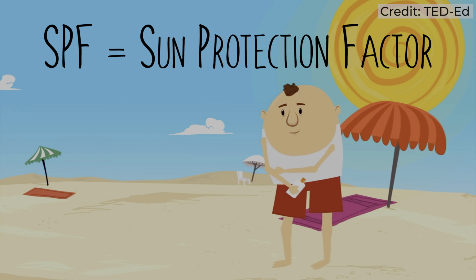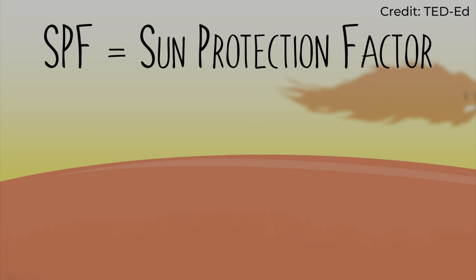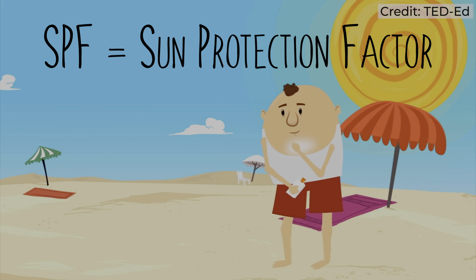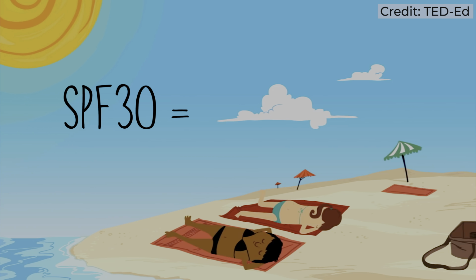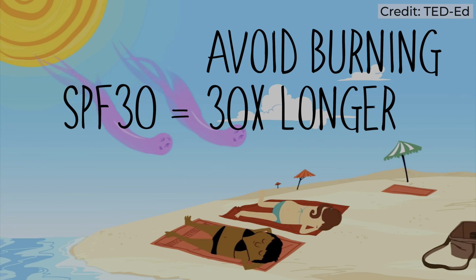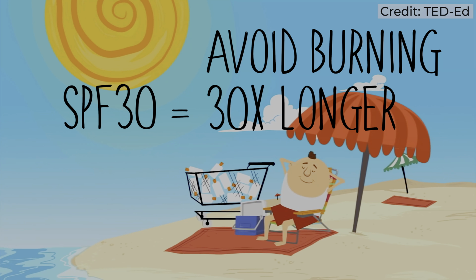It refers to how much longer it takes those UVB rays to burn the skin with the sunscreen correctly applied, when compared to a person with no sunscreen on. So if you have a sunscreen with an SPF of 30, that means you are going to avoid burning for 30 times longer than if you were to have skipped putting on sunscreen this morning.